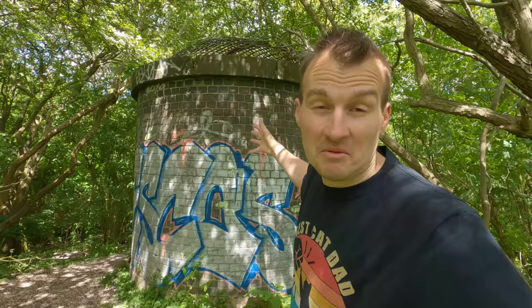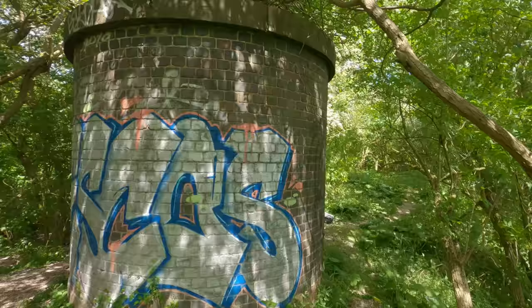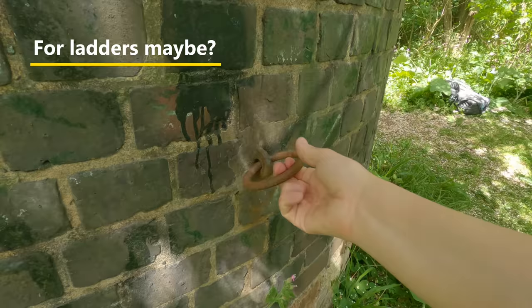Now if you think when we was inside how tall the shaft was from the inside, yet there's only maybe 10, 12 feet here, that means we're a considerable height above the actual track bed floor down there. On both sides we've got these peculiar rings in the brickwork. What would they have been for, anyone know? It's got a brick base as well at the bottom, just here.